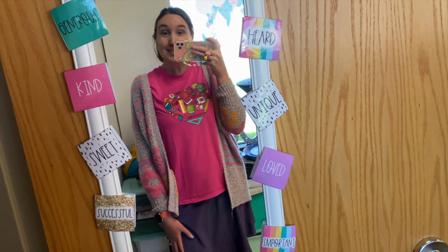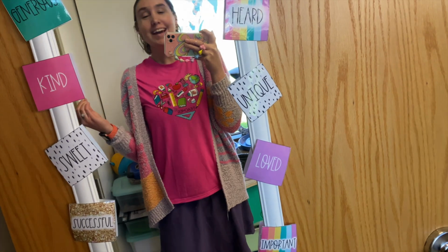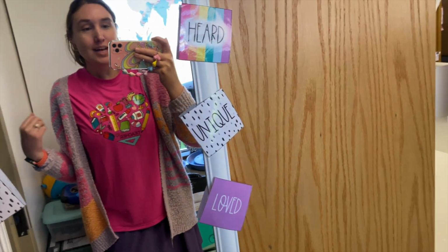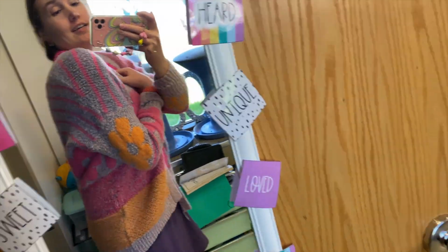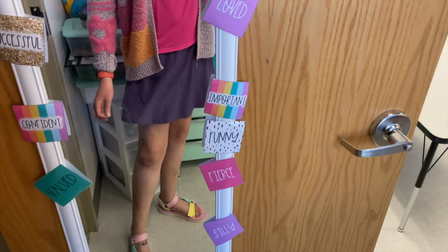Friends, happy Wednesday. We are officially halfway through the week. Outfit of the day. A pink shirt from Shein. It says teacher. It's just got school supplies. We've got a nice little cardigan from TJ Maxx. I love the orange and pink combination. A skirt, which is also TJ Maxx.